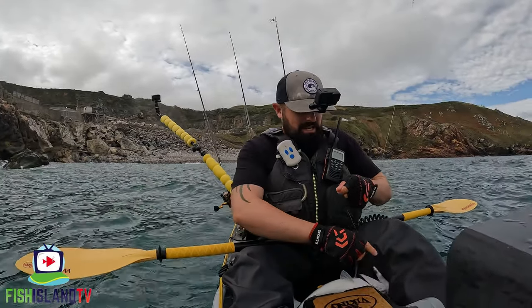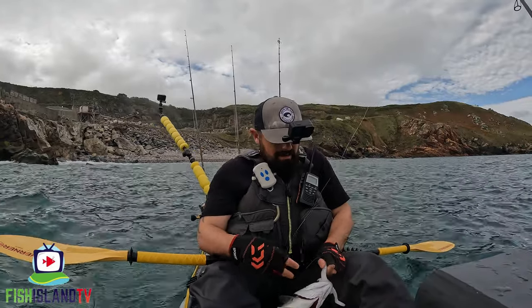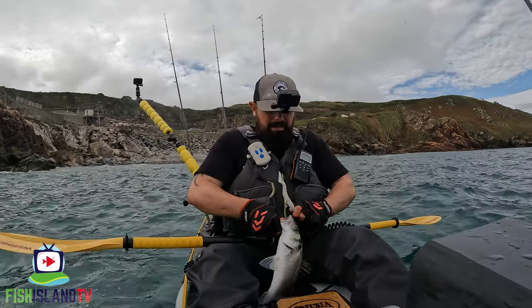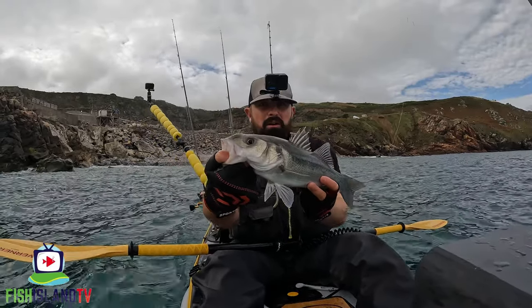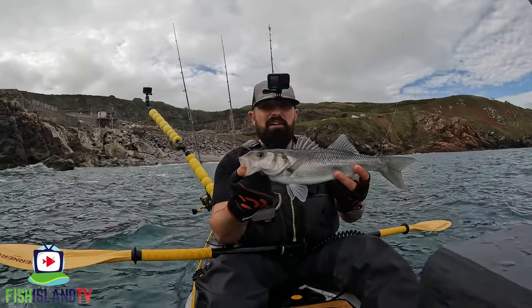I've hooked a bass on the softy, just doing a sink and draw in this quarry bay. Not a huge fish, but chuffed with that on the Savage Gear Sand Eel V2. Nice little bass. Looks pretty fishy in here, guys.